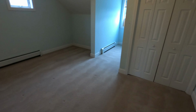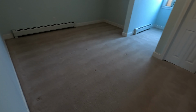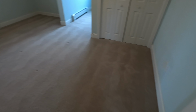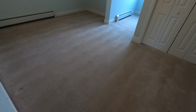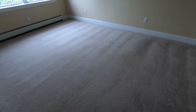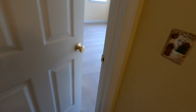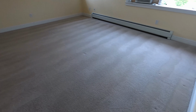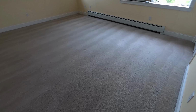Okay, so third bedroom done. I didn't record this one because we have to get moving and hustling. But it came out nice. That's the second bedroom we did. It's starting to brighten up now. It's drying. And this is the first bedroom we did, and it's definitely starting to brighten up now. Let's turn these lights off. So we're going to keep hustling.